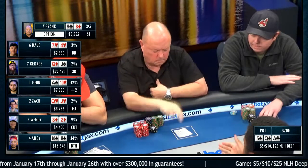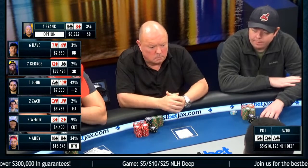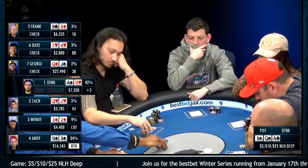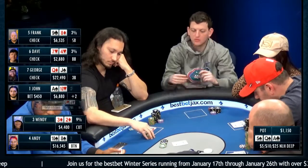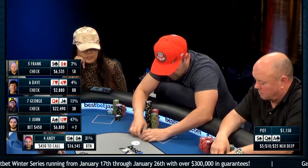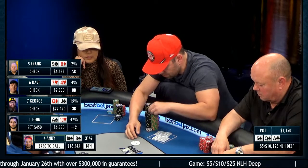Ace, queen, 5, two spades. John flops the ace. Andy flops the flush draw. John continuation bets 450. Zach folds. Zach's no longer in the hand. Yeah, Zach spent $100, saw a flop with middle pair, decided to put no more money in. No thanks.